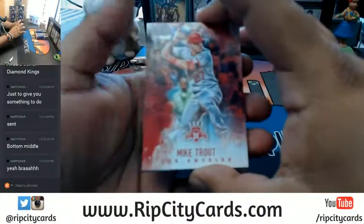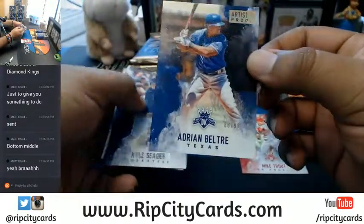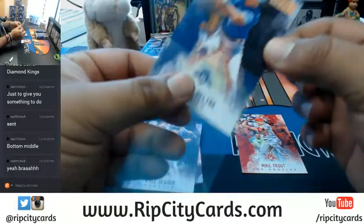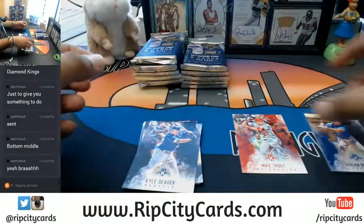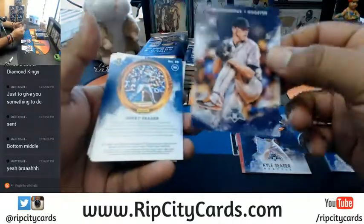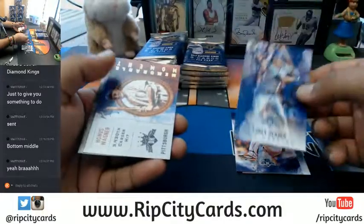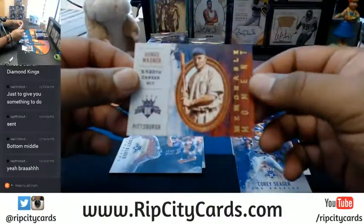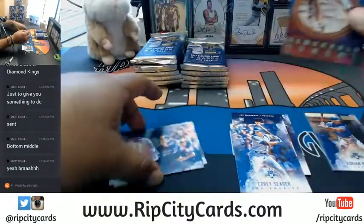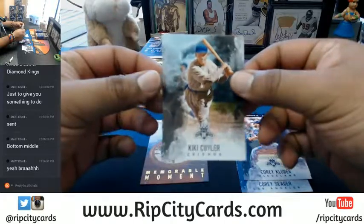All right, starting us off. Got the Trout. An artist proof for Adrian Beltre. That's number 1099 for the Rangers. I forget that they don't have the official licensing, so they can't put the team name on there. Kyle Seager, Joe Musgrove. This is an auto. I was about to say Corey Seager. That would have been huge auto. And Honus Wagner. Memorable moment. Insert. Corey Kluber and Kiki Cuyler. Hope I'm saying those right.